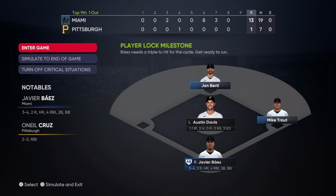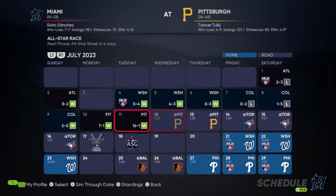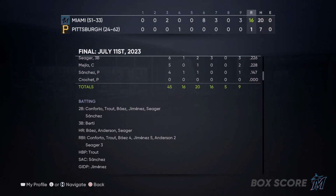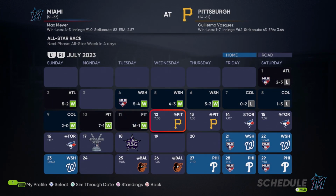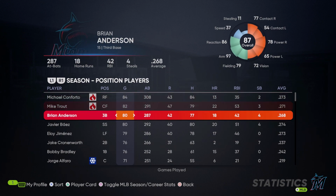We're on a tiny little winning streak now, winning that 3rd game to avoid the sweep against the Rockies. We beat Pittsburgh in the first game of the set, and then look at this, a 16-1 ball game. They wanted us to jump in, I don't know why. But we're going to take a look at this box score. Baez, Anderson, and Seager all with bombs. Unbelievable. 16-1. What a big win. Then we beat Pittsburgh 2-1, and we 4-game sweep them with an 8-2 win in the final game of the set.